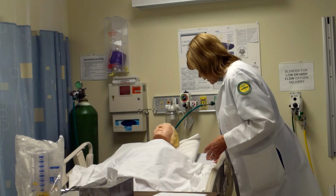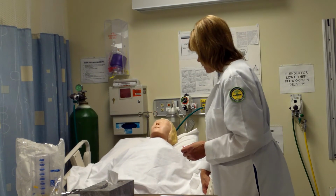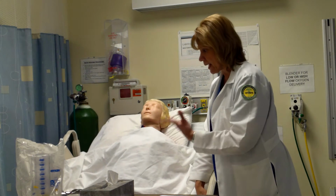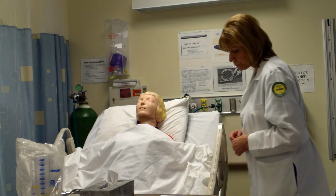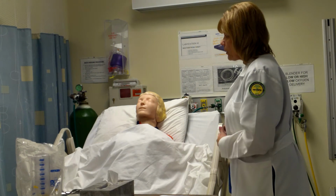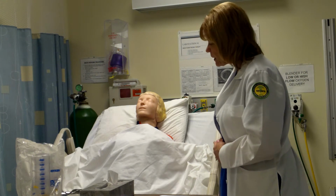So is it okay if I put the head of your bed up? Because I'd like you sitting up nice and straight for me when we do this. Of course, if it's a real patient, you might have to boost them up in bed before you do this. All right. So I want to have the patient sitting up, and I'm going to teach you a little exercise so that we can kind of decrease the pain that you're having when you cough and deep breathe.